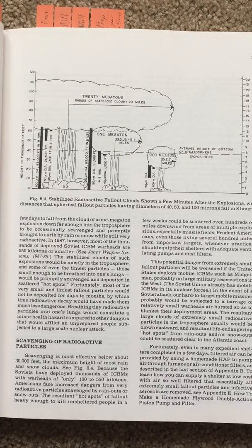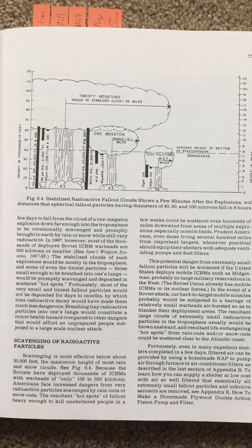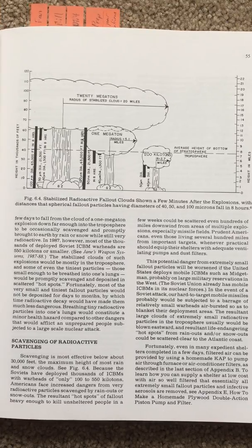All right, scavenging of radioactive particles. This isn't lined up. Here we go.